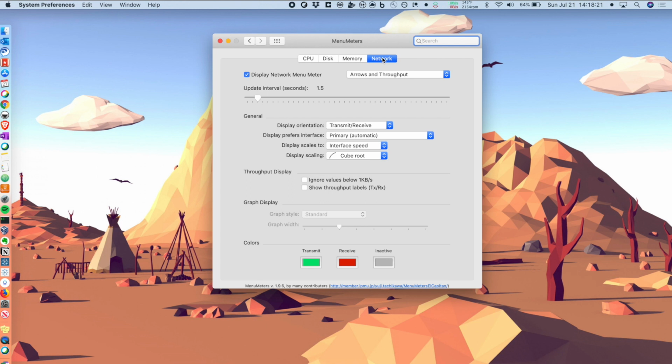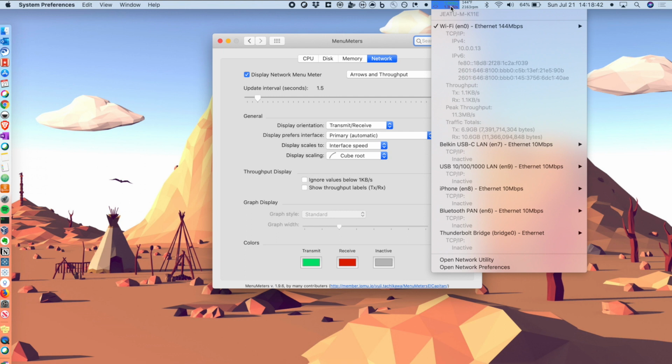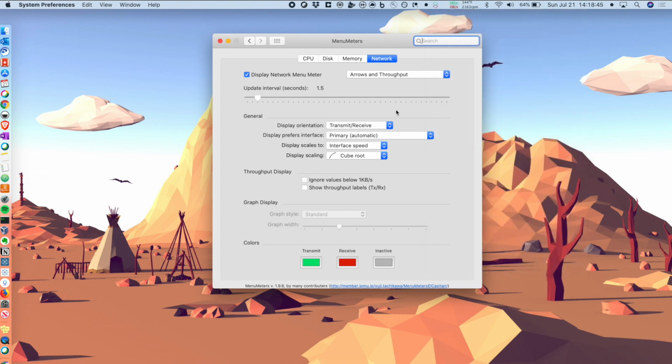And going back to the network one, this one is probably the most useful one, and it's the main reason why I decided to download MenuMeters. And I have this one updating at every 1.5 seconds, and it shows the transmit and receive speeds. So basically how fast my network is, and because I'm not really using the internet right now, you can see it's basically at 0 or a couple of kilobytes per second. And you can choose the orientation if for some reason you want receive before transmits, and you can choose which mode you want. So I just have it set to automatic because I don't want to have to manually switch it anytime I'm wired in versus using Wi-Fi versus using a hotspot on my phone.